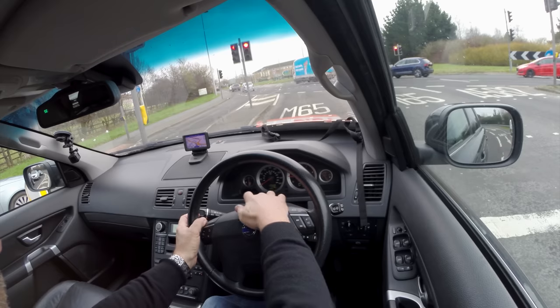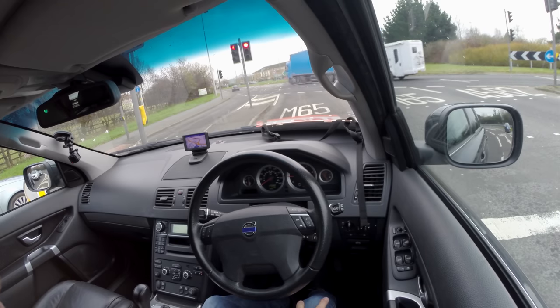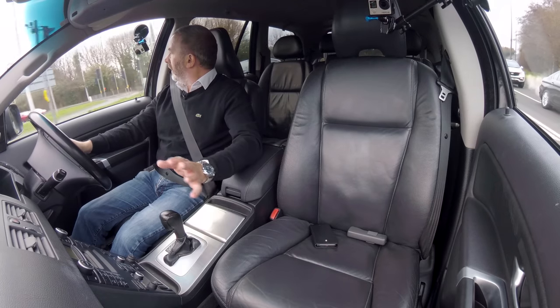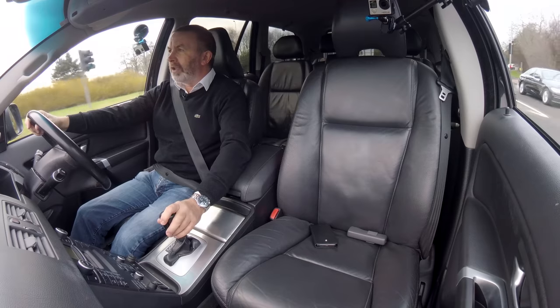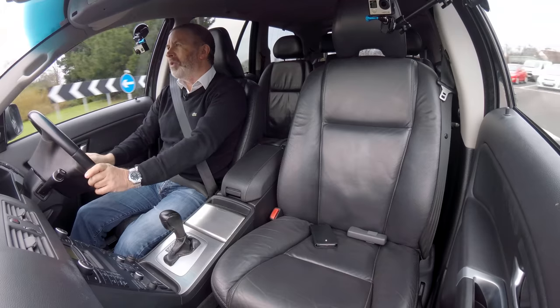There is a kind of a warning on the dash here to say that it's ready for an annual service, which we'll do. So apart from that, it's got a really good service history. Finished in grey metallic. It has black leather. The seats are very, very comfortable. Really, really well padded.